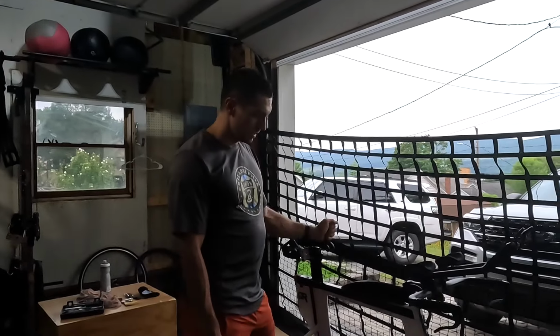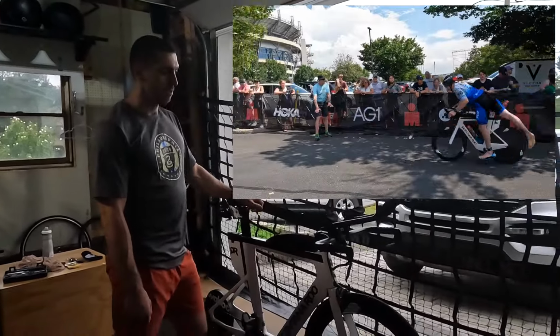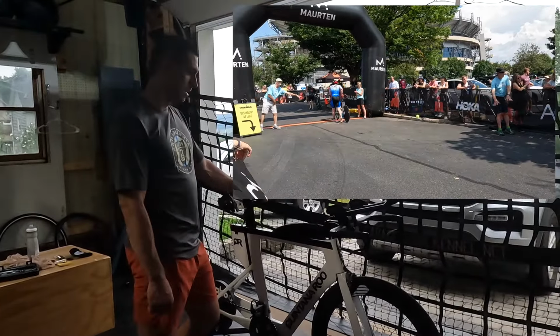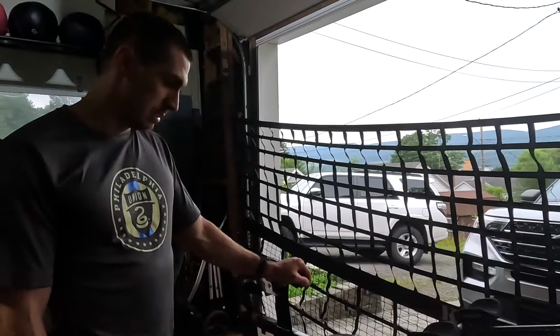During my last race, very early on in the bike, my quads were feeling it and even cramping up some, which I think was partly due to the setup of the bike. So I just wanted to get it fit better before my next race. That's what we're trying to do.